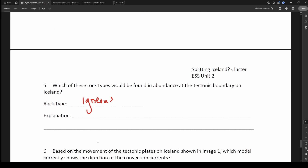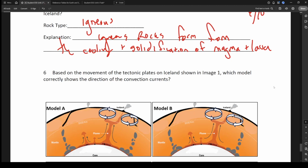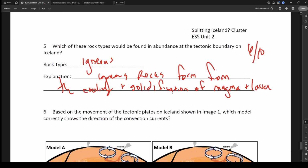And we could say igneous rocks form from the cooling and solidification of magma and lava. So because that's content, I'm going to rate that the highest, 6 out of 10. Like, if you didn't know that igneous rocks form from magma and lava, you're not going to get it.